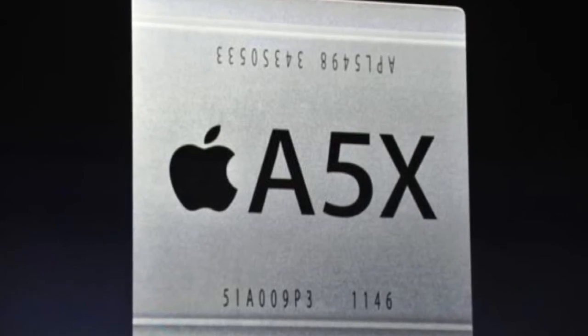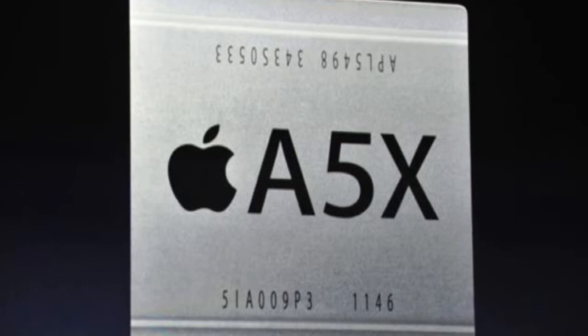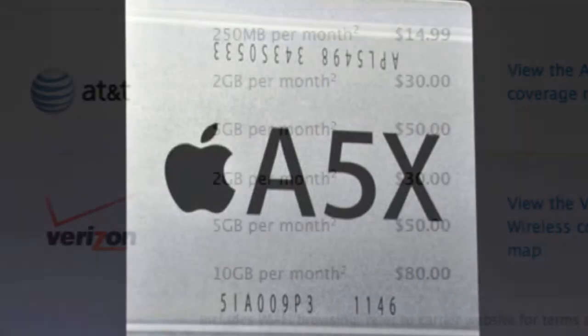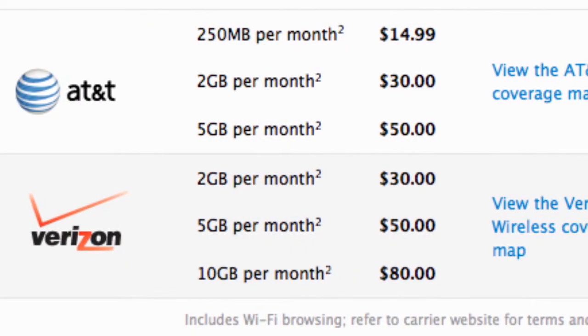Now we're going to go ahead and talk about the carriers. Same exact carriers. You're going to have AT&T, Verizon, no Sprint in this case with the iPad 3 or the new iPad. One of the biggest things were cameras.